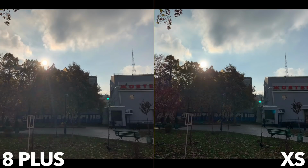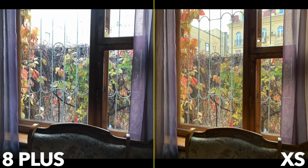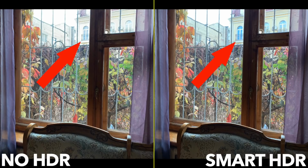You can see on the 8 Plus we're getting a little more of those sunbeams shining through the image. This shot is almost identical, but in this shot, at a slightly different angle, the building in the distance almost disappears on the 8 Plus. I'm not 100% sure why, but it might be due to the Smart HDR. I also took a few photos on the XS with Smart HDR turned on and turned off. Without Smart HDR turned on, the colors disappear a little bit. So back to comparing the two phones.